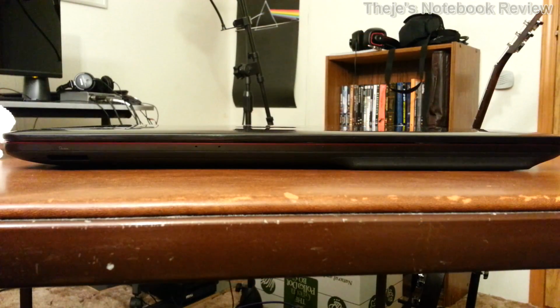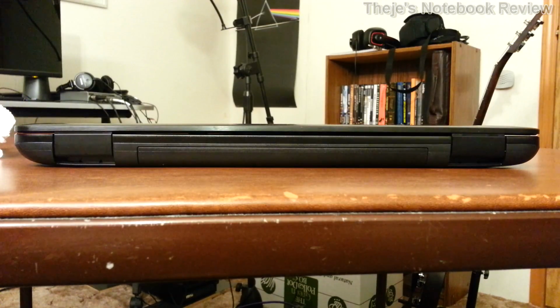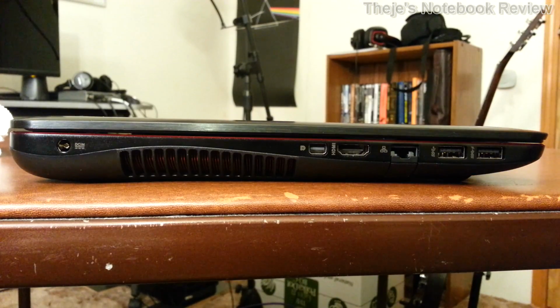On the front, we have a card reader and the indication lights. On the right, we have a headset jack, USB 3.0, the DVD-RW drive, and a lock slot. There's nothing on the back. And on the left, we have the DC in, the vent, a mini display port, HDMI, LAN, and 2 more USB 3.0 ports for a total of 3 USBs.